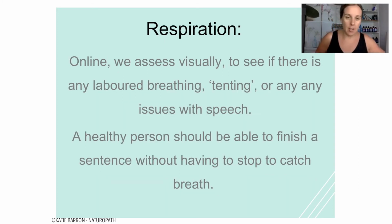Okay, respiration. So when we are assessing respiration face to face, generally what we do is we do it at the end of pulse, and we tell the person that we're going to take their pulse again. Then we start looking for their respiration rate. Obviously we can't do that in our online consult, but what I get you to do is just to think about the respiration and think about what you can see and what you can hear. If that person in front of you is struggling for breath, or they are having to lean over.